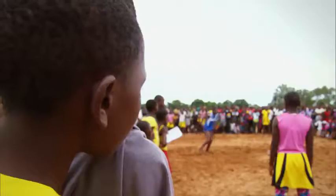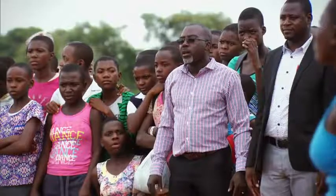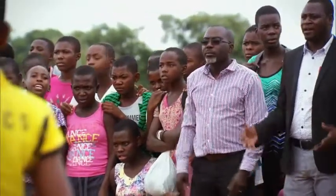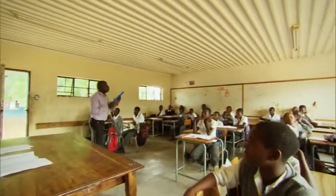The aim for the duo in the middle is to not get hit by the ball, and one of them must also fill a bottle with sand and empty it fully in order to gain a point. The team with the most points wins. Herman Barros is an expert on Butu. He's from this village and is a teacher at the local school.